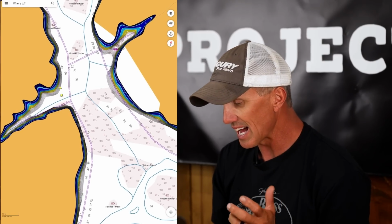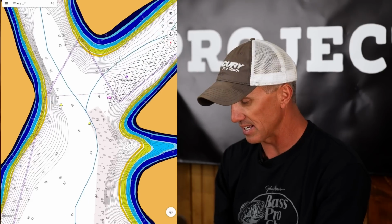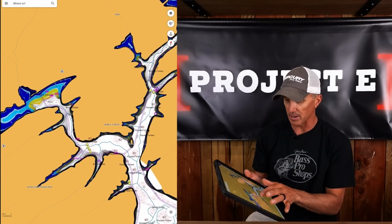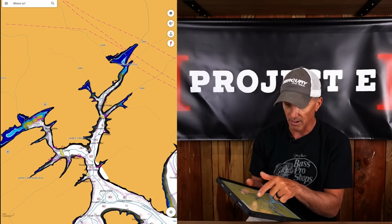There are lots of road beds in this lake. So looking at the C-Map, I'd also have to pay attention to some of these road beds. It looks like there's also maybe some standing timber underneath the water. But this creek in particular really shows up on the C-Map. You can see all the colors of the flatter water.